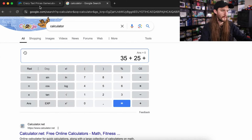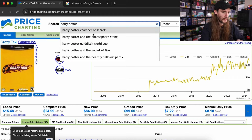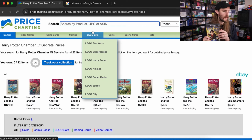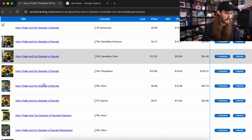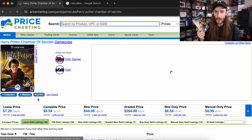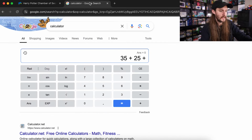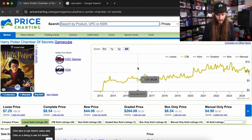Then we've got Harry Potter and the Chamber of Secrets. Right here. This is CIB actually. I thought it was missing the manual. But this is right here, and let's see, let's find it for the GameCube. It's going for $9 whole. This complete, making a ton of money here, $9. Definitely not well worth it, but this one's probably not either.